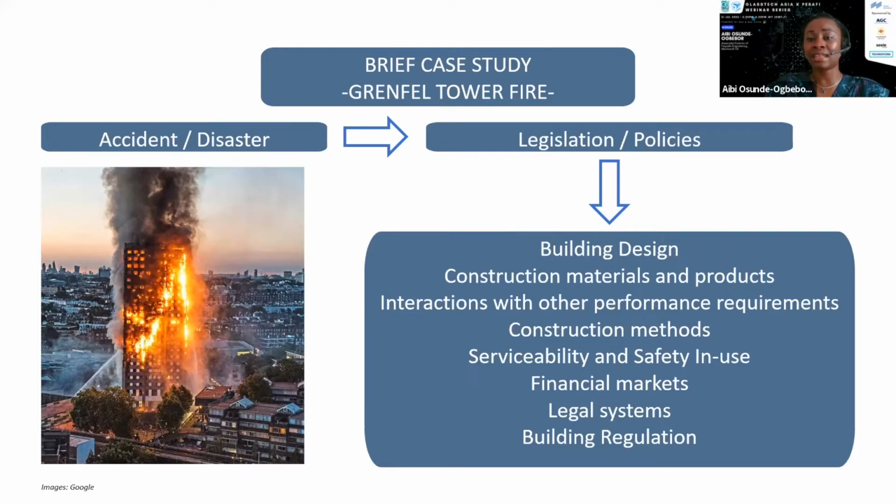This then led to a big review of the legislation around cladding, around what was allowable in building systems. And this then led into how buildings are designed generally, the classifications of different building types, high-risk buildings, residential buildings, hospitals, where if there was a fire, how is the cladding impacting the fire loading on these structures. So it's changed everything, including construction materials and products, what you can use, how you can use it, the interactions with other performance requirements.